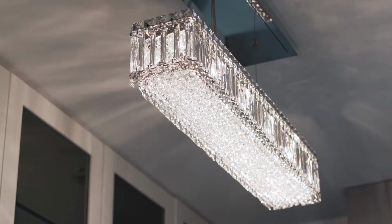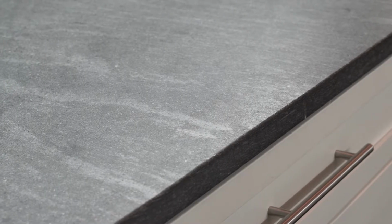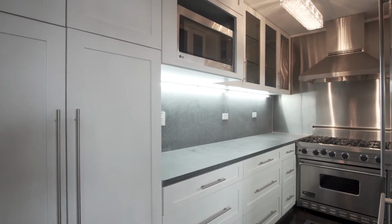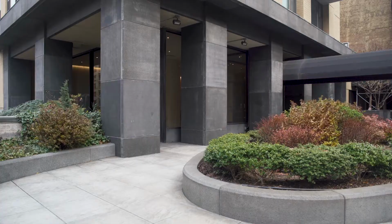The kitchen boasts a full pantry, six burner Viking range, Sub-Zero fridge, Fisher Paykel dishwasher drawers, soapstone countertops, and under cabinet lighting. Park Towers is a full service, high rise building in the heart of Gramercy.